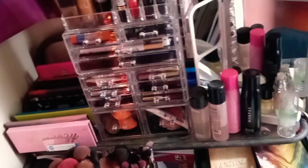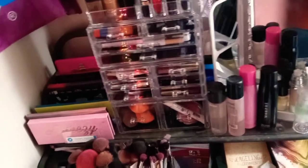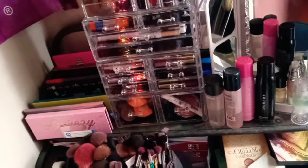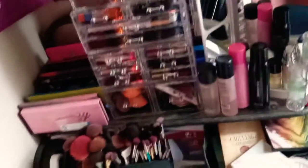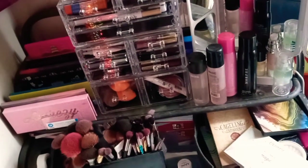So today, I'm going to show you my makeup collection. I've been waiting to do this video, but I've been pretty busy. Besides that, I just wanted to show y'all all the eyeshadow palettes I have. So, we're going to start with lipsticks. I got at least 3 or 4.